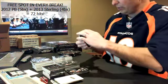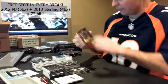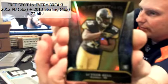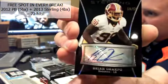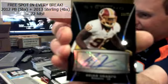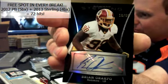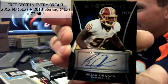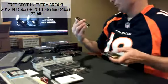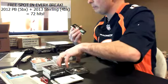Matt Barkley base card. Adrian Peterson base. And Le'Veon Bell, number 5 out of 50 base. Here we go. Good luck. Oh, sick. For the Redskins, 10 out of 50, Brian Orakpo. 10 out of 50, auto, Brian Orakpo.